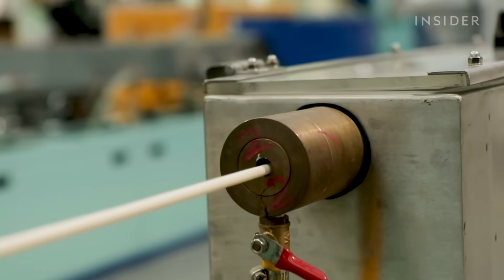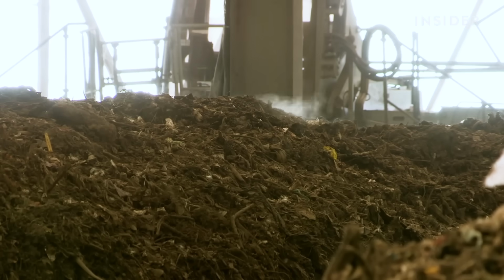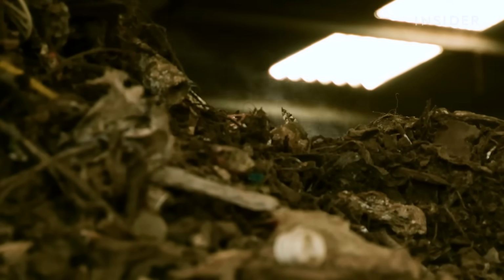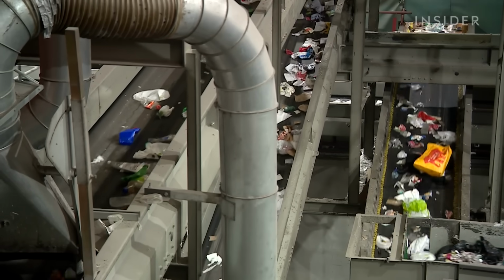Today, it has 3 locations across Mexico. But there are issues. Bioplastics require special industrial facilities to properly compost, and they can contaminate the regular recycling stream. They're also more expensive than regular plastic, which is made from readily available petroleum.